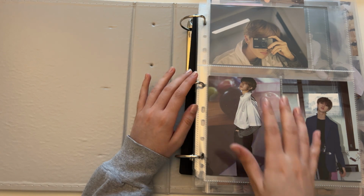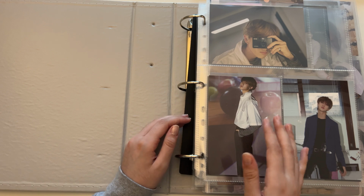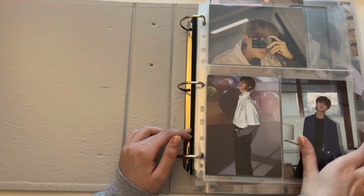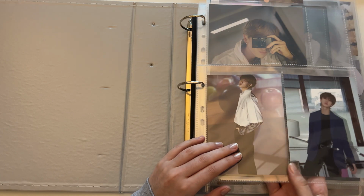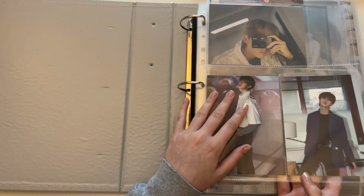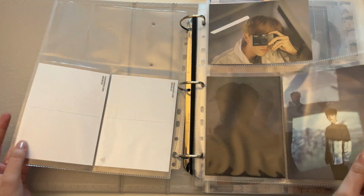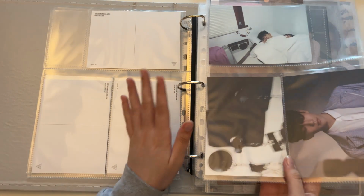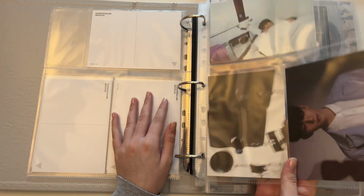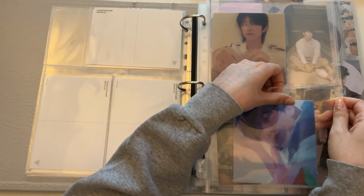So like merch items and DVD inclusions and things like that are like at the back. But yeah, most of this is just like my pulls if I didn't know what to do with it. So when I bought the Director's Cut album, I pulled Minghao's photo set and Joshua's, so those are both in here. And in my DK binder, you might have noticed that I have Junghan's in there. I actually bought that from Mercari US a long time ago.